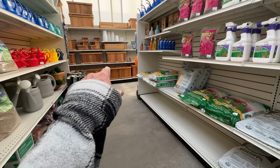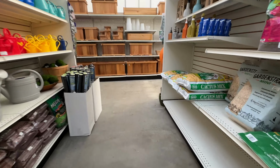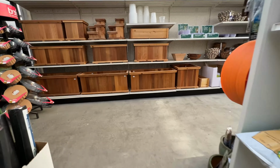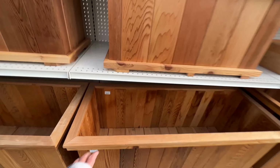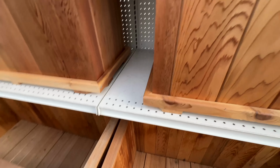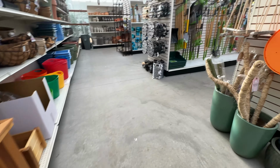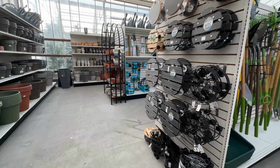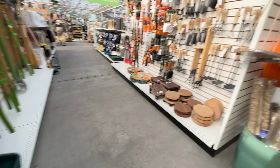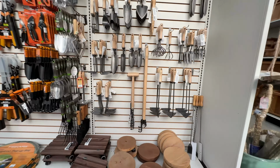Look at those raised beds. Unlike Arizona, I don't know about the raised beds here unless maybe you just have an apartment or something. Stuff just grows. You stand still long enough, stuff will grow on you. It's a common Washington joke.